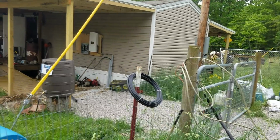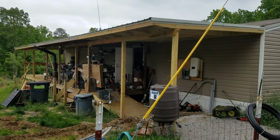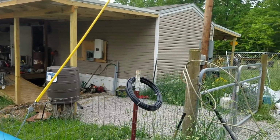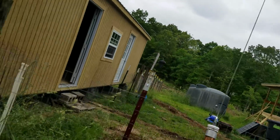So I have a place to put things, and all that stuff is still piled up in what used to be a 20-foot section of porch. Which now that I've got all that other stuff waterproofed, I've got the ramp waterproofed and all like that, you'll see soon all that stuff disappear.